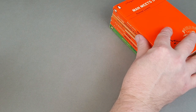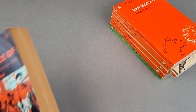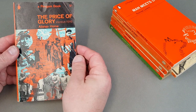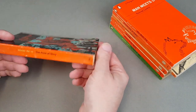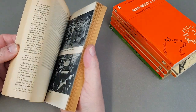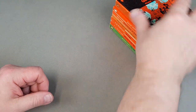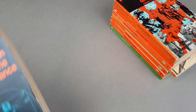Some of these later on I've had for many, many years, and they actually got hit by my son when he was very, very young, when he was having his breakfast, and I'll show you those in a minute. The Price of Glory, Alistair Horne. This is looking at Verdun in 1916. Some of these I've had for many years, so they've not been through the cleaning process. Other ones have come my way in the last 12 months or so, but I am trying to up my content of books from this period.